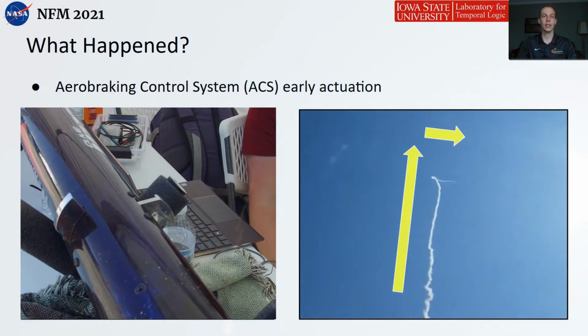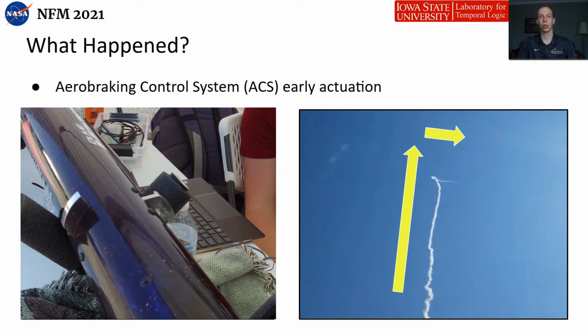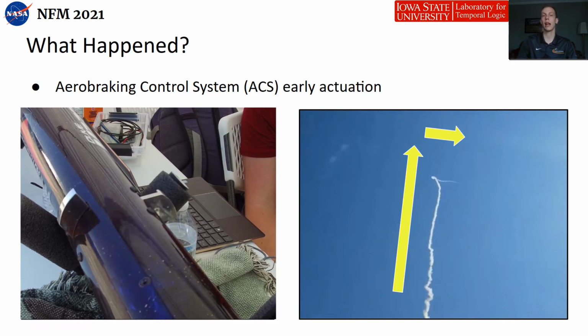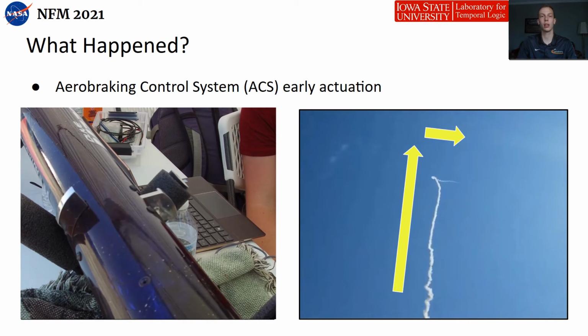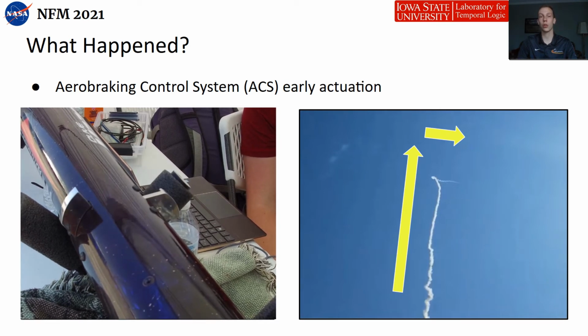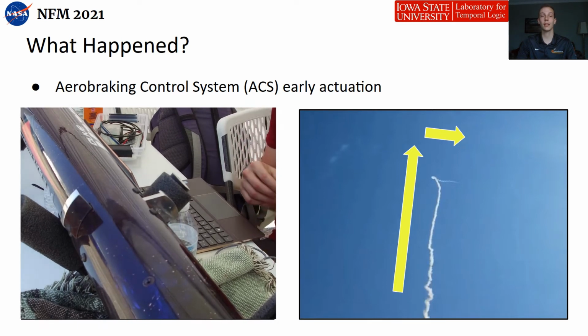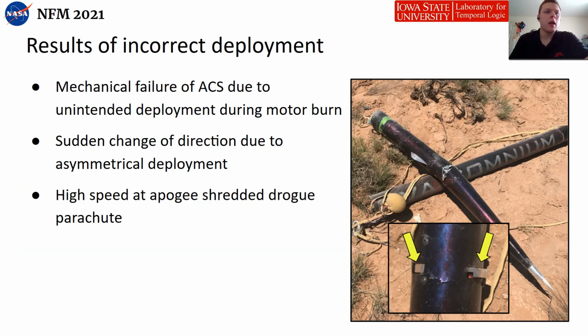Here on the left, you can see the Aerobraking Control System undergoing a final test on the ground before launch. During the rocket's ascent, the ACS experienced an anomaly and actuated earlier than should have been allowed during the rocket's ascent. We will discuss the nature of the anomaly shortly, but long story short, this caused several subsequent errors and the rocket did not achieve its goal, ultimately experiencing a rapid, unscheduled disassembly.